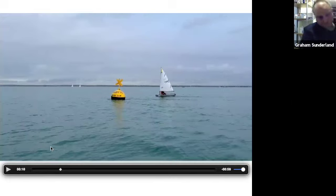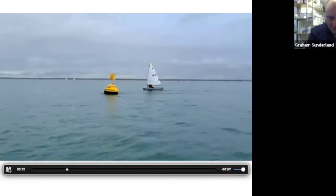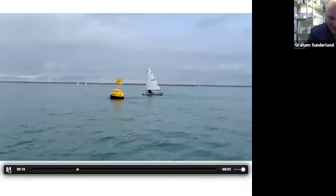Okay, so here's Ruby coming up in her Topper. It's very light winds and a little bit of tide. It's not going that quickly actually, but it's enough to give us a good demonstration. As she approaches it, she's got a nice lay line. She's going to get round this mark, but it's quite slow going, and if I just keep playing a little further, it's pretty slow going.